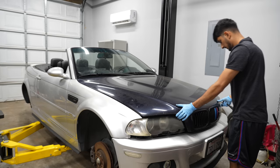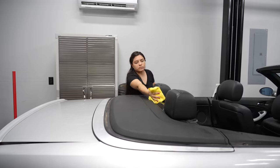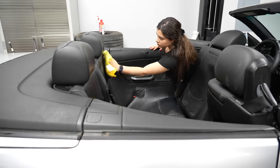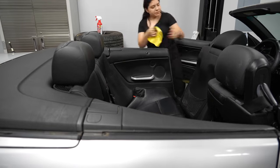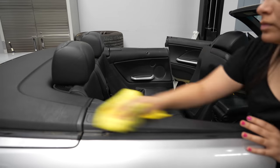Now, since the inside was pretty dusty, I decided to just quickly wipe it down, and I was right, it was really dusty. But in the future, we'll definitely do a better interior detail.